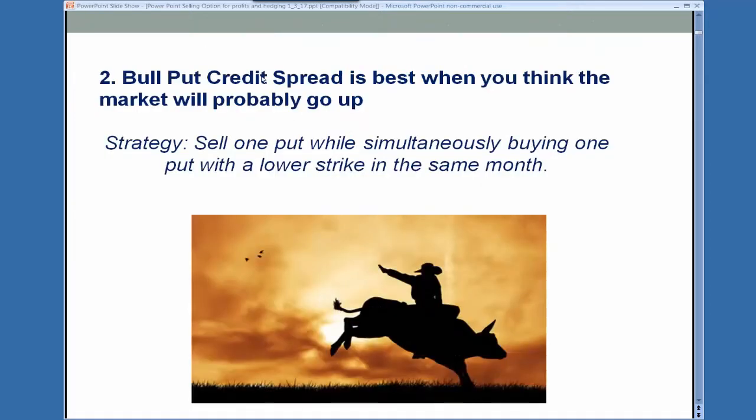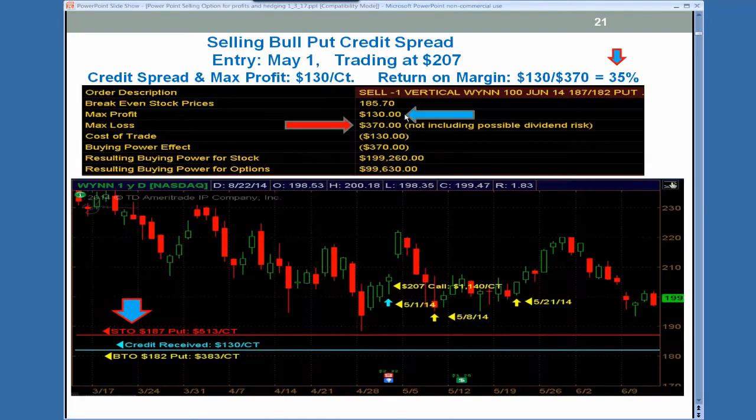Now, the bull put credit spread is used if you think the market's going to go up, but it doesn't have to go straight up. It could just go sideways, and you're still going to make money on these because of that time decay element. This would be selling a put while simultaneously buying another put with a lower strike in the same month, and that's your hedge or your cap on that trade, so you're not totally exposed. So in this example, you can see this is an example.